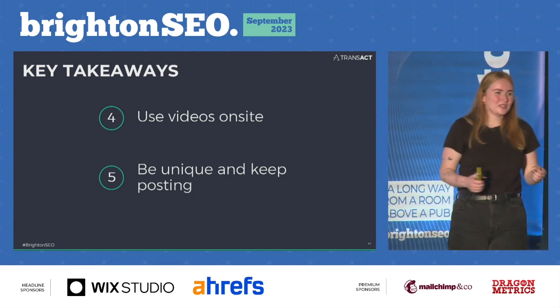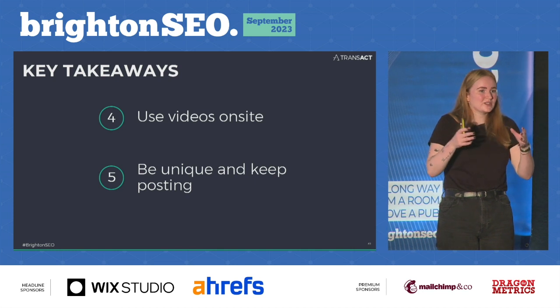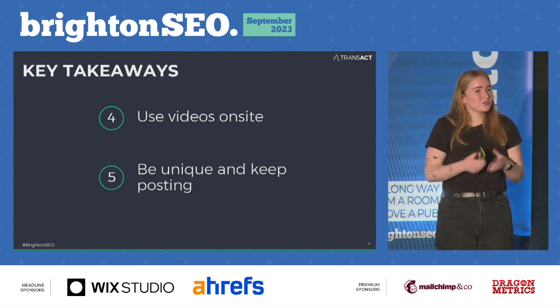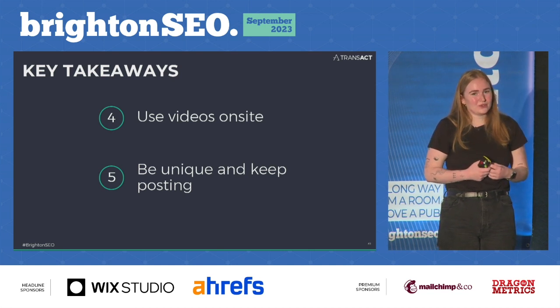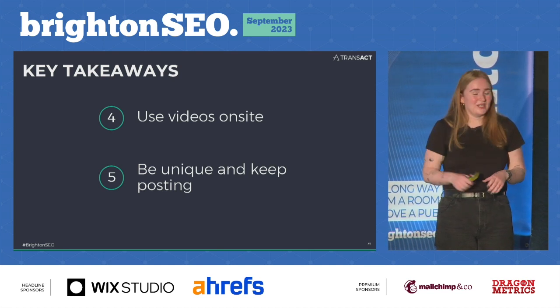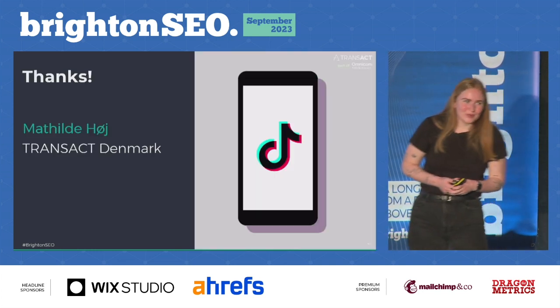We don't want to see your Meta or Snapchat or Instagram creatives going around on TikTok because the users do not like that. It has to be native TikTok videos, otherwise the users will be like, no, I don't want that. That's not TikTok.